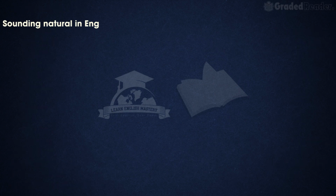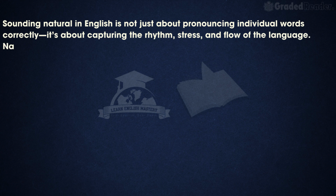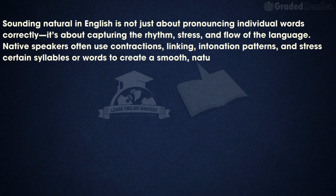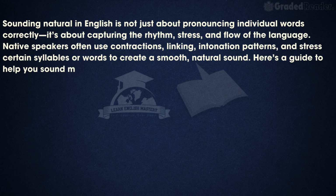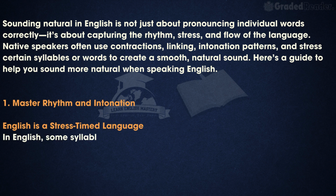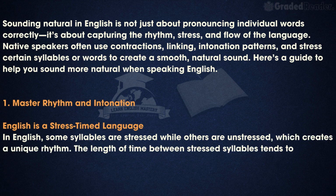Sounding natural in English is not just about pronouncing individual words correctly, it's about capturing the rhythm, stress, and flow of the language. Native speakers often use contractions, linking, intonation patterns, and stress certain syllables or words to create a smooth, natural sound. Here's a guide to help you sound more natural when speaking English.